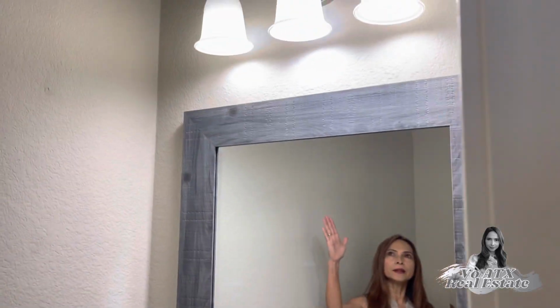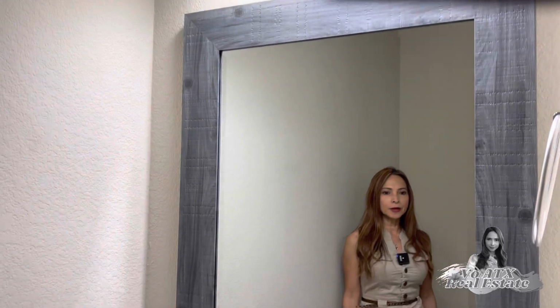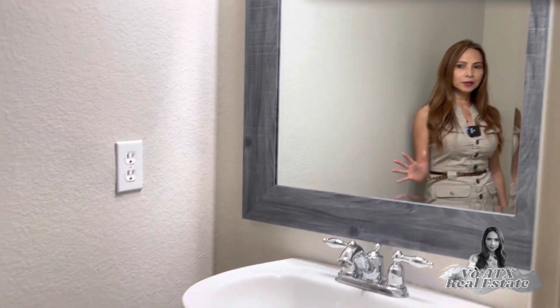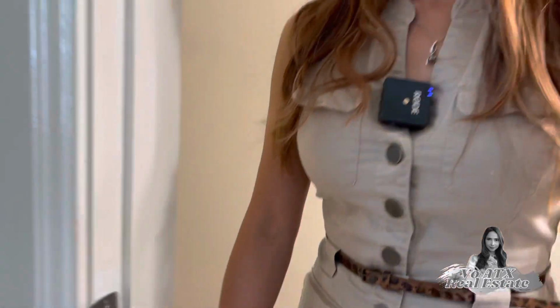everything has been updated. If you take a look here, there is a nice lighting fixture that we put in, and also gray framed mirrors. It looks really modern. So this is a half bath, and let's walk out and go straight to the kitchen.